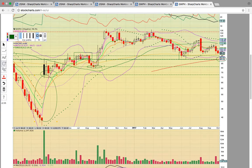95 is also this big resistance level from back in 2016. Notice how many candles hit that level and failed to break it. So it's acting as support right now. If there's a drop below, that's going to be a big red flag. And then that 200-week moving average would need to hold. If it broke below that, then you're talking about a drop to the 80s where there's a support down here, and then the chart could get really ugly after that.